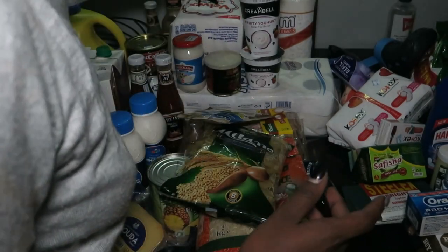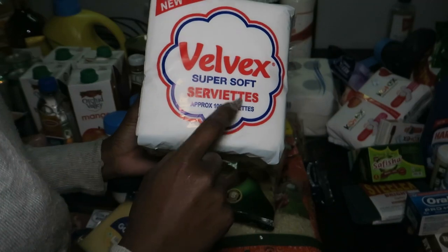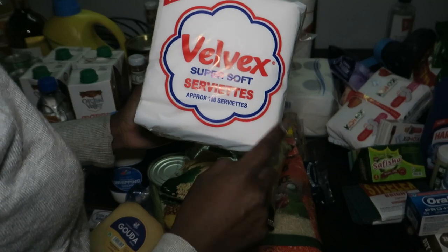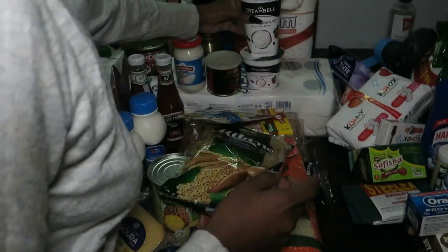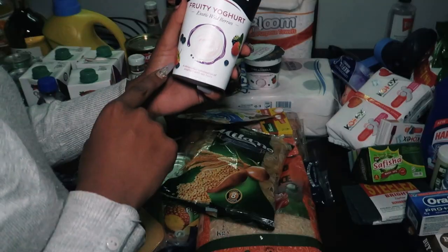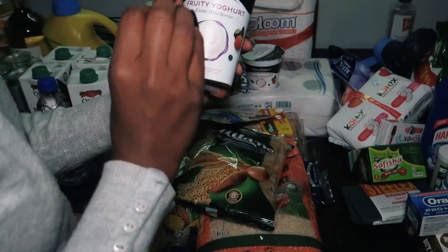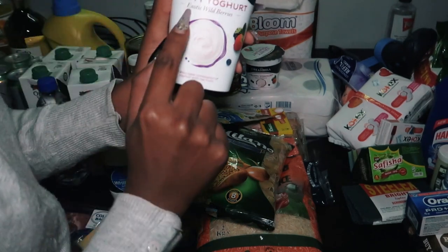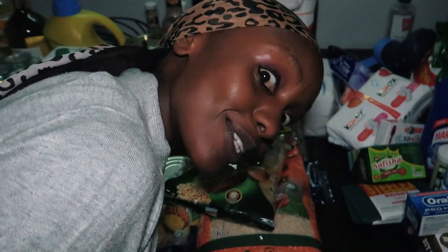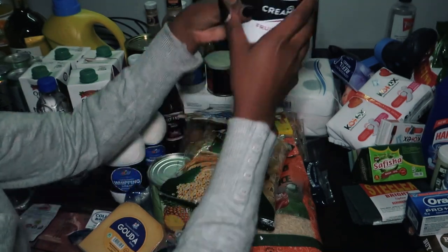Okay, so the next, for the serviettes, I'm a bit choosy because I always go with Velvet. This is very good, guys. This is a brand I recommend for serviettes. Okay, so next we have this. So I would actually recommend this, and when it comes to cream bell, it has the best ice creams. But specifically when it comes to yogurt, please try exotic wild berries. You will thank me later, guys. So make sure to try the wild berry cream bell.